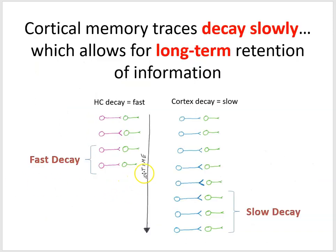And now let's take a look at the final concept here. The cortical memory traces decay slowly, which allows for long-term retention of the information. So while we covered plasticity, growth is fast in the hippocampus, but there's also a fast decay in the strength of those synapses. In fact, one of the purposes of sleep is to weaken hippocampal synapses in preparation for new learning. Whereas while it takes multiple learning episodes to strengthen the cortical memory traces, once they are strengthened, they decay slowly. And this makes cortical synapses a good repository for long-term memories.